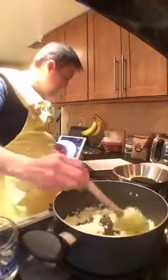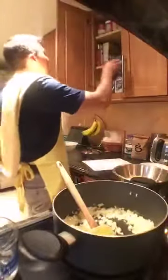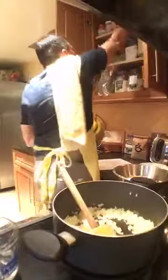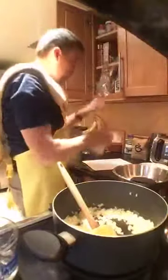So we've got buttery onions happening here. Oh, that reminds me, I need to get out my coconut cream. I was so busy thinking how I had coconut cream, I didn't think that I was going to have to open the can.